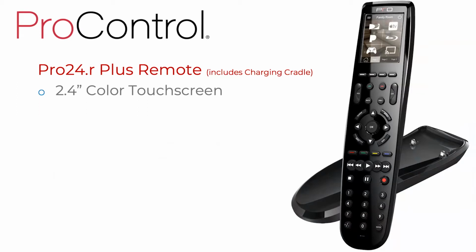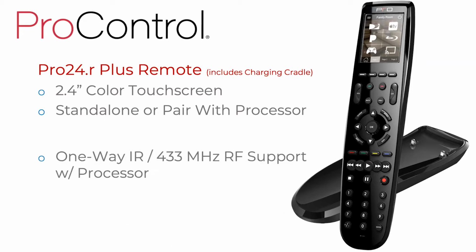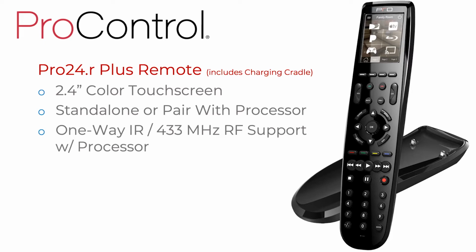It is a 2.4-inch color touchscreen. It can work standalone, meaning I can actually program this remote control only, graphics, all, everything going on, macros, and it'll blast IR out the front of the remote control. So I can work this thing in a perfectly standalone environment with just basically what you see here on the screen and make it work. You can also pair that with the processor should you need to have IR emitters, or again, you've got equipment in a different location, you can add a processor to it. But this remote control will work just basically as you see it, kind of as a standalone.